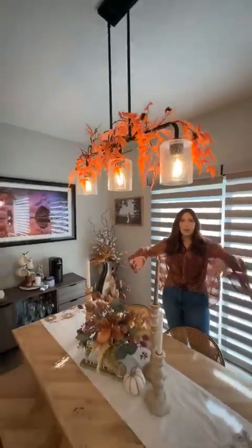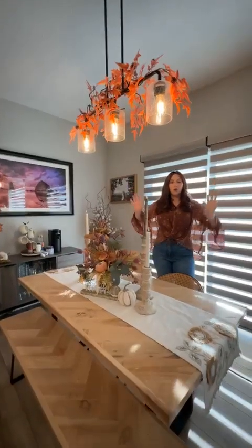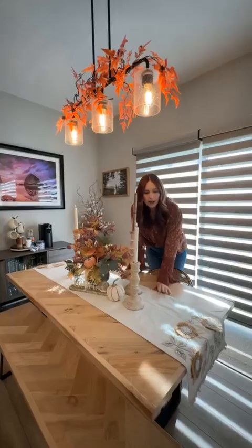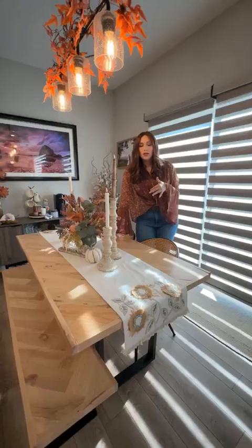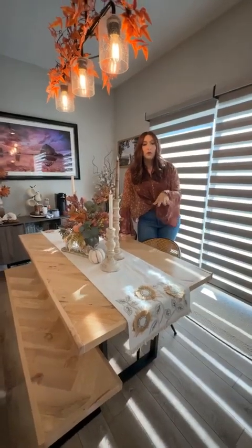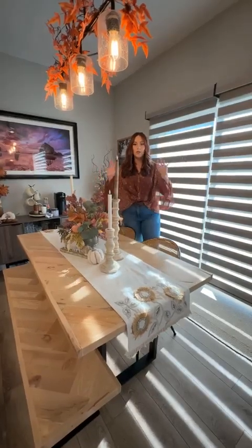But it frames the space and actually brings your eye up. I feel like it makes my room feel taller, so that's kind of fun. What do I have here? I have my sunflower table runner. I really liked some of the neutral ones this year, but it just was too tone on tone with my table, so I opted for the white for a bright. I feel like it really pops off the table.